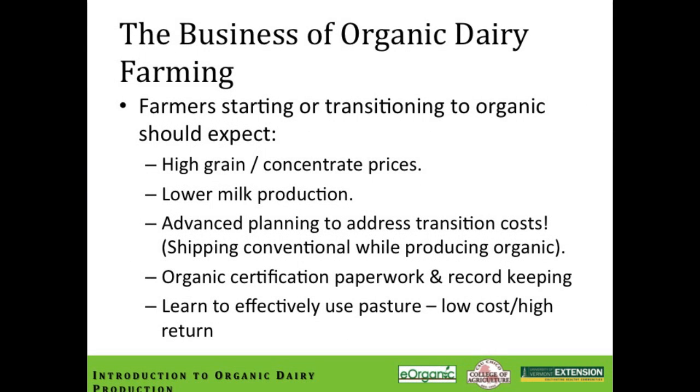From a business perspective, if you're a conventional dairyman and you plan to go organic, there are some things that you ought to consider. And that is that prices of supplemental feeds like grain and concentrates and hay are significantly higher, roughly about 30% more for organically grown feeds. And those feeds will have to be fed to your cows for 12 months during that transition period. During that time, you're also going to be getting a lot less milk. About 30% less is an estimate in terms of a ballpark average. So during the transition, you'll be paying more for these organic feeds and getting less milk, and you'll also be selling that milk for conventional price.